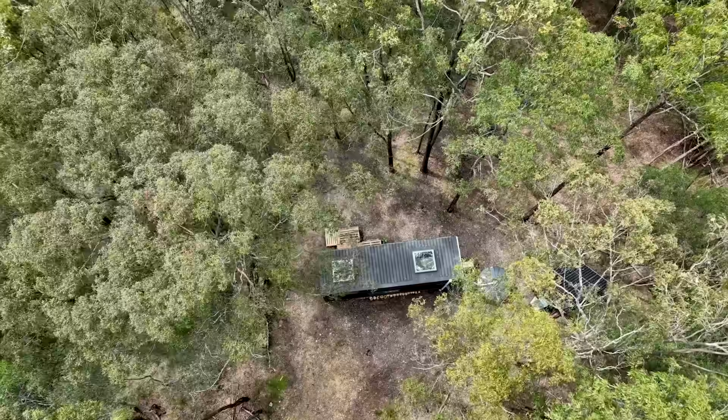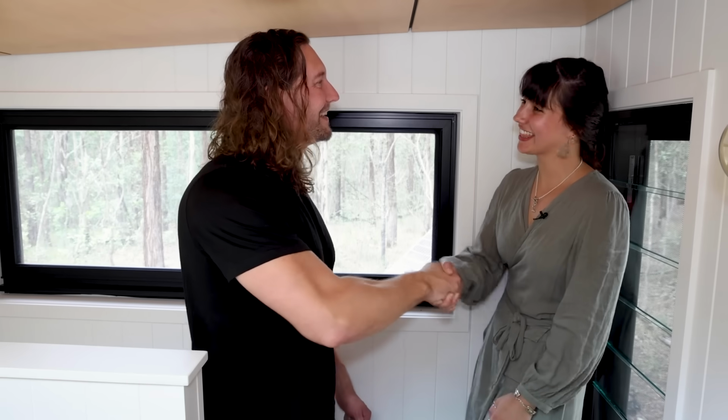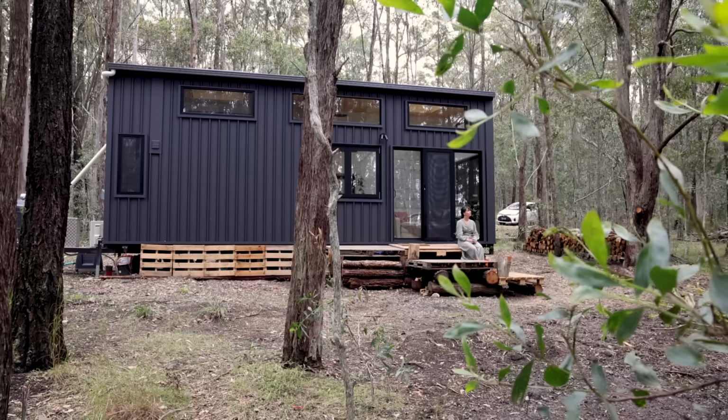Jess, you have created such an enchanting home for yourself here. It really is a little bit of a forest paradise. Thank you so much for sharing it with me. Thank you, Bryce, and thanks for coming out and checking out my tiny.